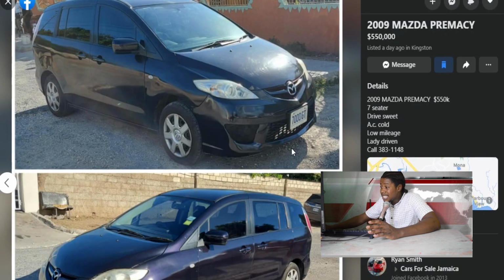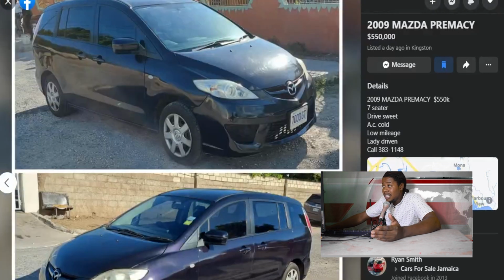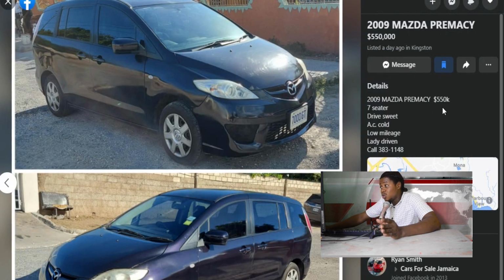Straight off at the back, we can tell the paint is in relatively okay condition. We're not seeing major damages on it. Interior looking pretty good. I like the interior. There doesn't seem to be anything broken or missing from the interior that we can see right here. And yeah, the person only posted these two pictures, so we just have to move on to the next one. But again, this one is a 2009 Mazda Premacy selling for 550,000. You probably could get it for like 500 flat if you're serious, but we are just going to move on to the next one.